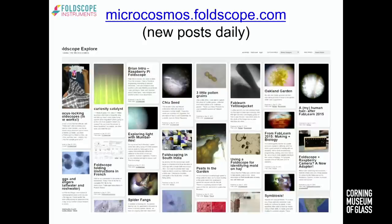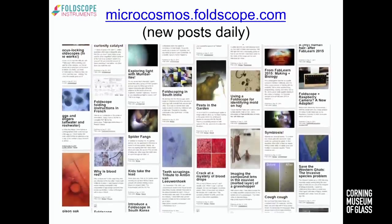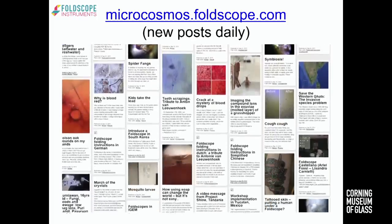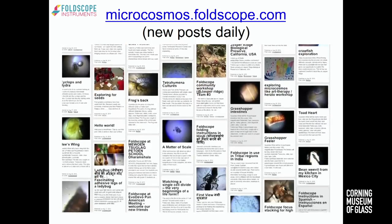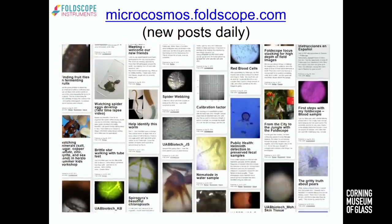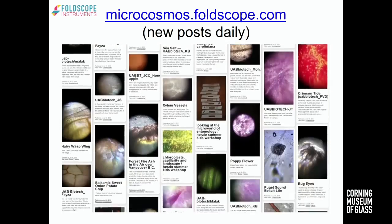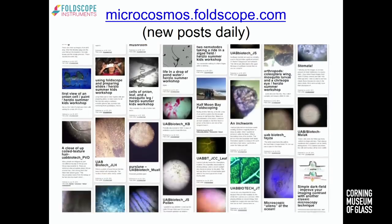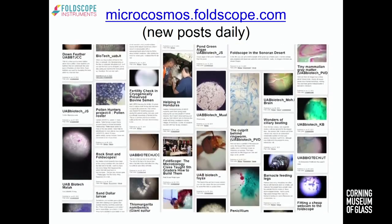We have users that post very, very long posts. We have college workshops that have posted on here. We've had Foldscope clubs that have formed just to use the Foldscope on weekends that have made posts. And we've had posts in over a dozen languages. So we truly hope that this represents our global community and the variety of questions that people are answering.